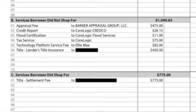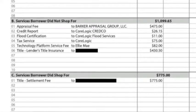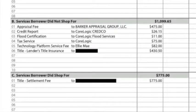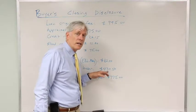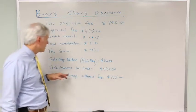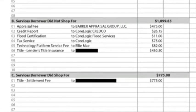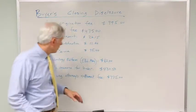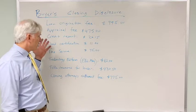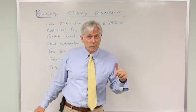Title insurance is required by the lender, and it's divided into two parts. This is just the part protecting the lender for title insurance. Further on down on this page, there will be a line item for title insurance covering the buyer's equity in the home. And then the closing attorney's fee is the low rate of $775. A lot of attorneys are over $1,000. So anyway, those are the numbers here on the top of the page. Now let's take a look at the numbers below.